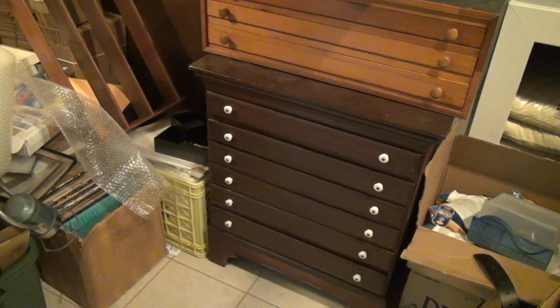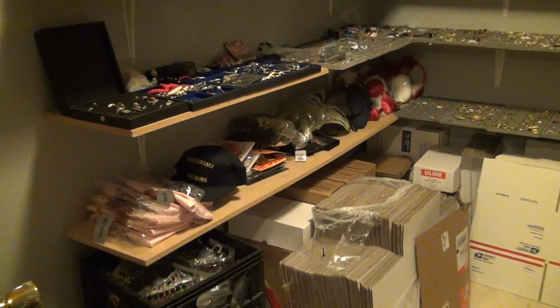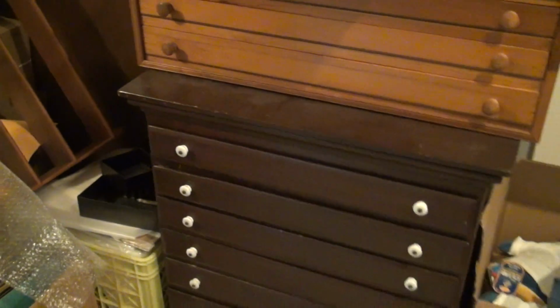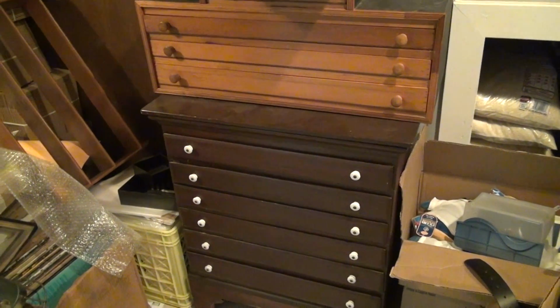Hey guys, Mike here. Want to do an update to this transition we did from all of the envelopes we had on the shelf there to the new, I don't know what you call this, chest of drawers, little chest of drawers, I guess, got from my grandfather, and turned out really well.